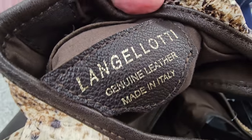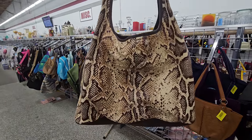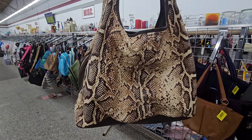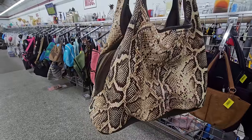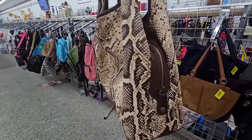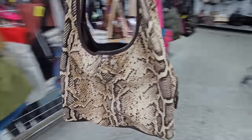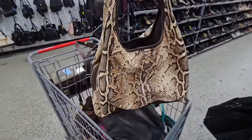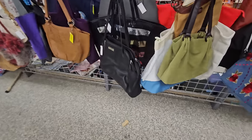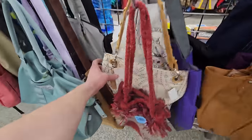Look at this one. What do y'all think about this one? All leather, made in Italy. We are getting it. Look at that fancy tote. Never ever heard of that brand before, but I don't care. It's all leather. We are getting this one. Add that to the mix. Fancy, fancy. Gosh, I love this place.